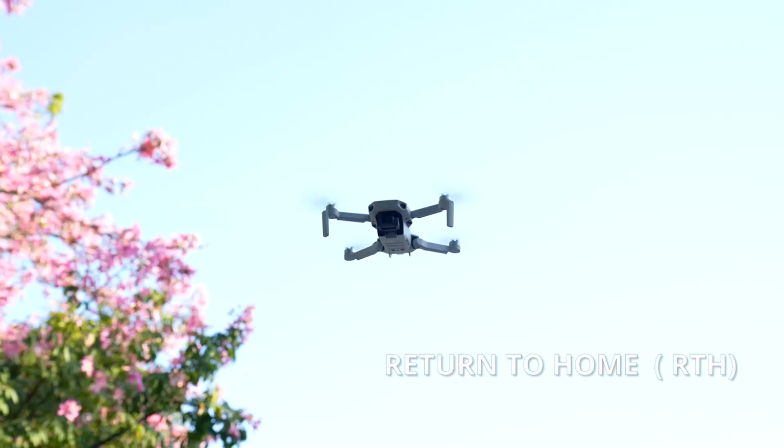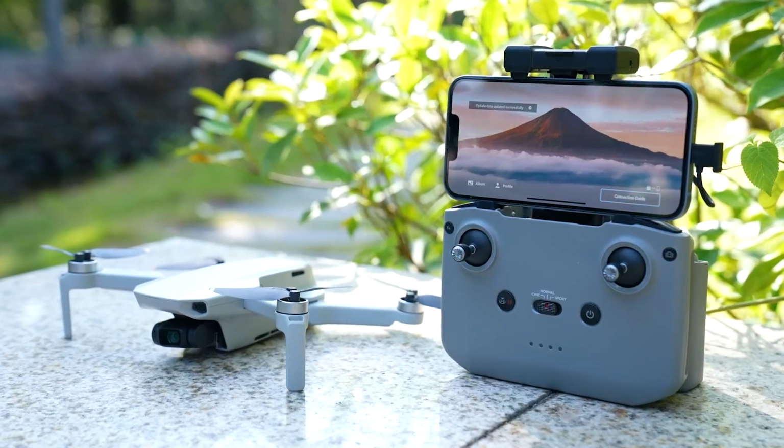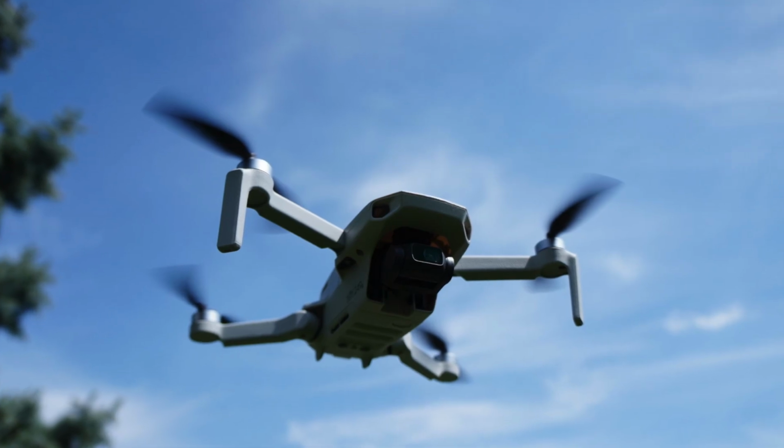With a 31-minute flight time per battery, it's perfect for casual users, hobbyists, and travelers who want stunning drone shots without breaking the bank.